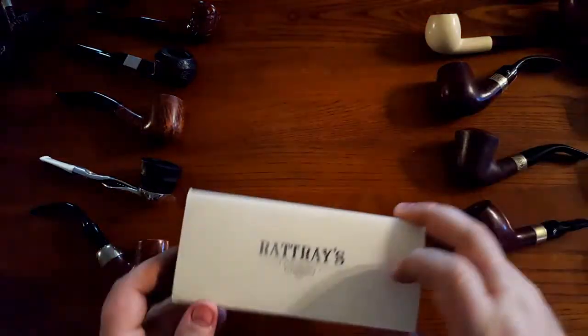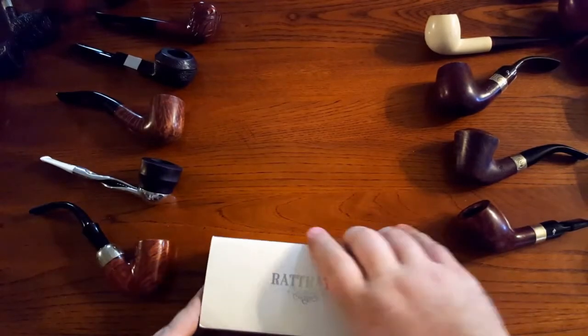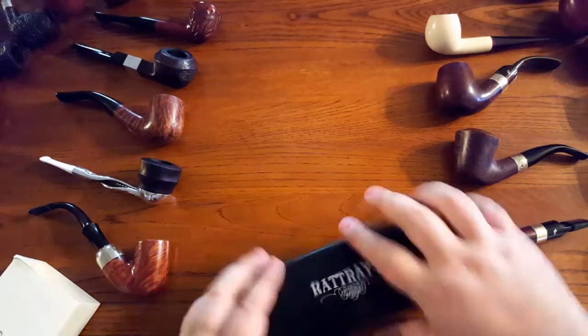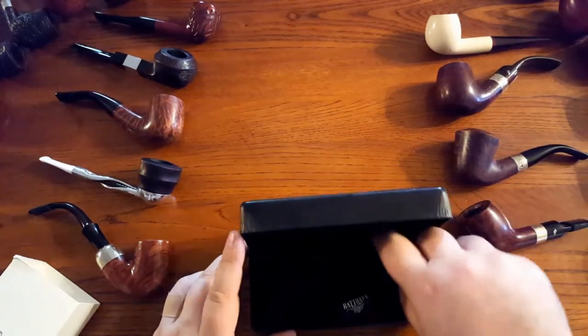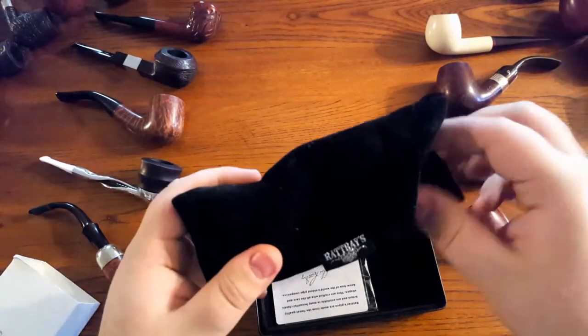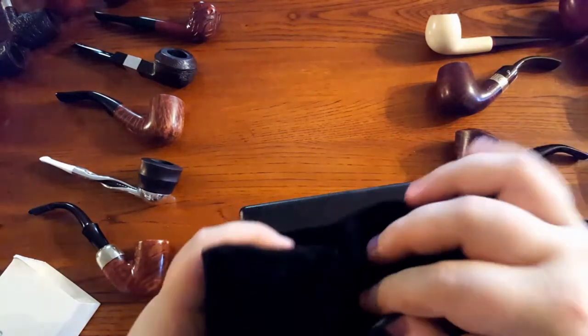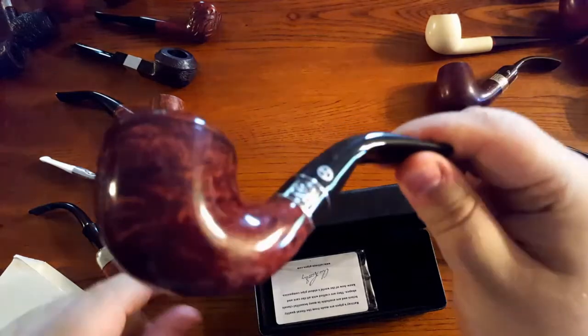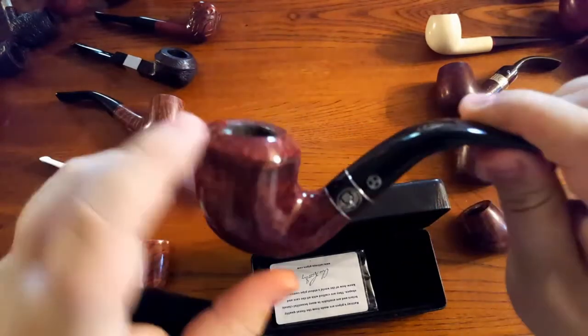Okay, now we have the pipes that I keep in boxes just because I don't have enough space. This is the coolest pipe. I've shown you guys this pipe before, so I won't talk about it too much. It's a rat race pipe. It's the only rat race pipe I own, and it's a really cool shape, really great finish. There it is. Look at that beauty. It's got that beveled edge.